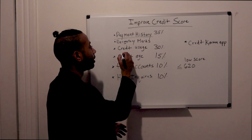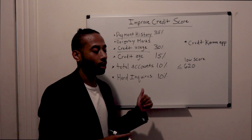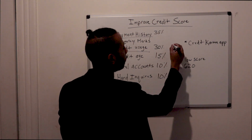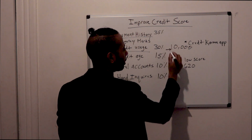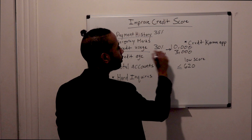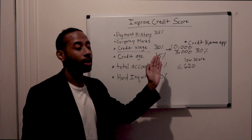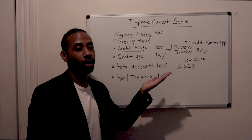So that's the first one that we want to make sure we do correctly. The next thing is credit card usage, and this is how much of your balance is on your available total limit on your credit cards. For example, let's say you have one credit card that has a $10,000 line of credit and you use $3,000. That means your usage is 30%. Now, credit card companies want you to be below 30%, but ideally 10% is where you want to be if you want to boost your credit score up quickly.